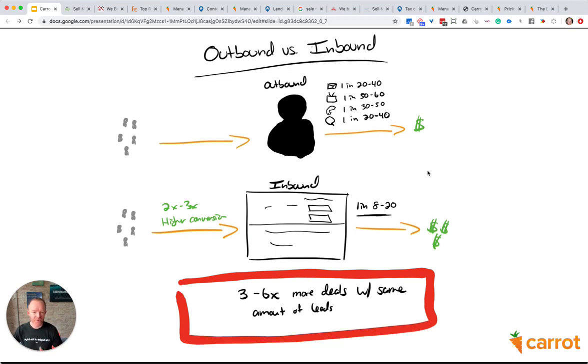So many tools and so many people in the real estate agent and investor space focus on volume. They say, hey, I'm getting 78 cent leads over here on Facebook lead ads, or I'm getting these seller leads for $20 to $5. What I would ask then is, how many of those leads does it take to turn into a deal? The organic inbound ones convert the highest, they have the highest margin, and you can get 3 to 6 times more deals with the same amount of leads.